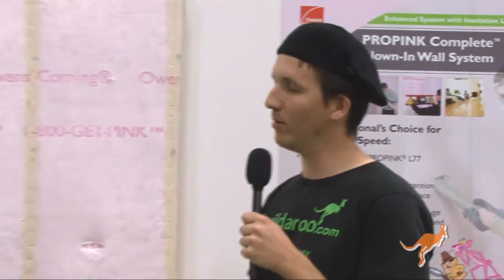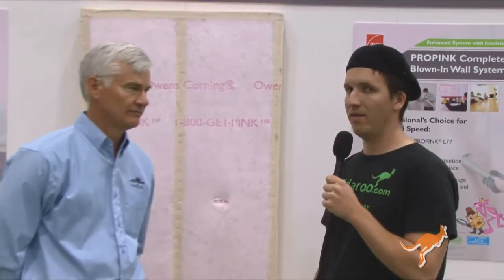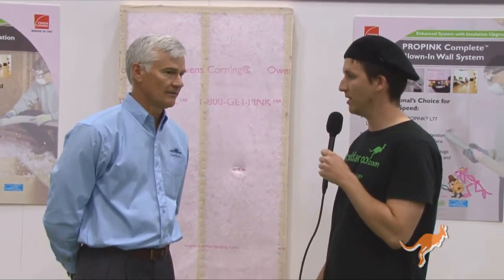So now Mike and I are at the Owens Corning booth, and they have a new blow-in fiberglass insulation product. Correct. That looks really interesting. So tell us a little bit about it. Well, we're talking about how to meet the new stringent energy code in 2008, and one way is to pack more R value into your walls and ceilings. A lot of us can't change the width of our walls. They're 2x4, or our ceiling trusses are 2x6s, 2x8s.